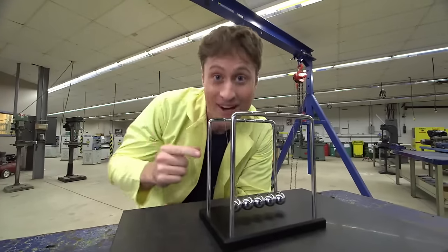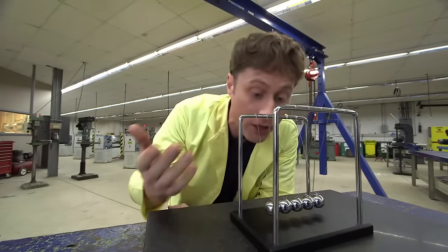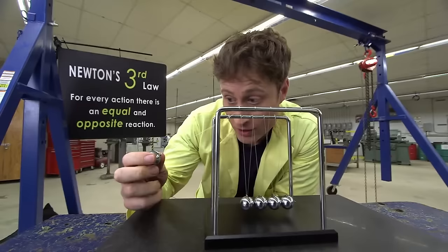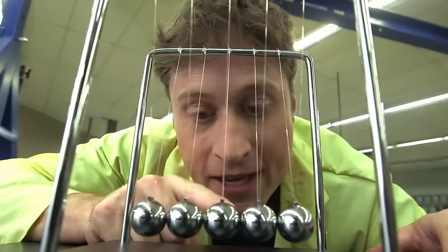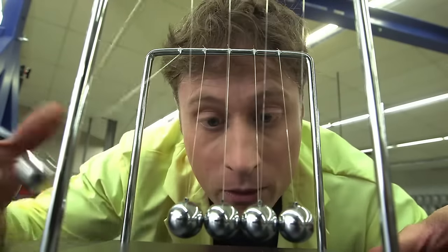This is Newton's cradle, and it's a really cool toy that demonstrates all kinds of laws of motion, including Newton's third law. What you do is you pull this one ball out, and when it hits these balls, they exert force on that ball to make it stop moving, but it exerts force on these balls, which travels through the balls and makes this one on the end fly out.